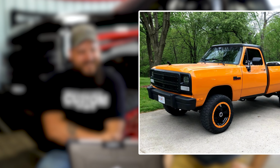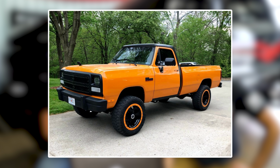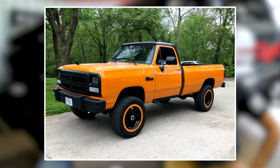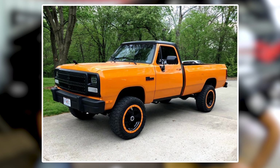'91 Dodge W250, Mickey Thompson Baja Classics, 20 by 10, negative 24 offset, and then they're on the Centennial Dirt Commanders, 33 by 12.5s. It's riding on stock suspension, but with these old Dodges, people always ask, how much lift is in there? It's like, no, it's stock. Yeah, because they're big trucks. They're pretty tall from factory.